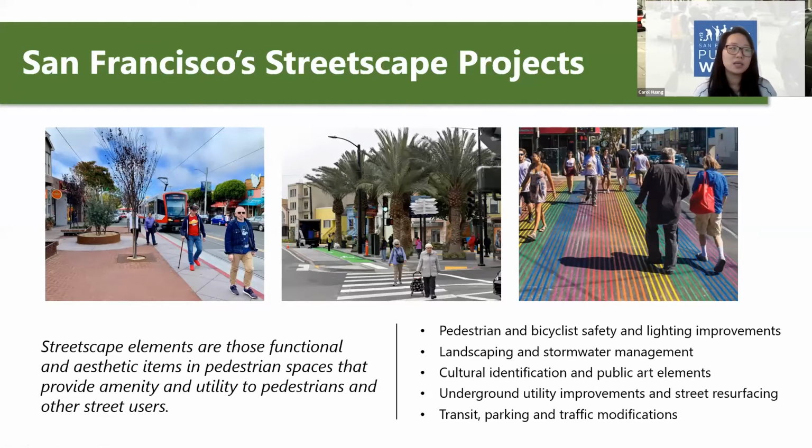Throughout the project timeline and lifetime, the project team often engages with different organizations, merchants groups, community groups, the CBDs, and other stakeholders to collaborate for the implementation of streetscape elements. During today's webinar, all of us will discuss some of the streetscape projects that we worked on or managed in the past, and we would like to share with you some of the highlights of each project. And with that, I would like to pass over to Paul to discuss the Upper Haight Transit Improvements Project.